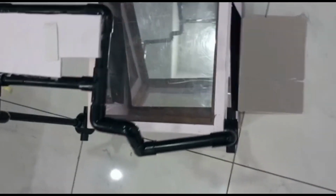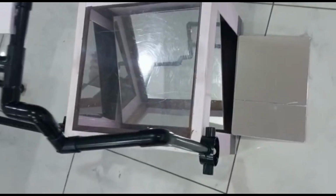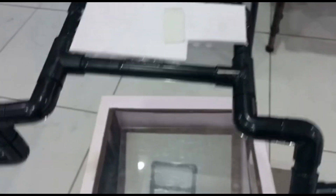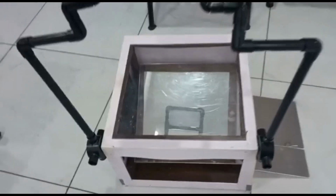Mirror sheets that can be removed are installed in the left and right panels. The back panel is shut all the way. A removable 14-inch mirror that is positioned at a 45-degree angle sits in the middle of the box. A smartphone or a tab holder is attached to the box. A smartphone or a tab can be fixed to the holder that can be moved easily. With the help of the holder, the camera may be moved to capture the desired image.